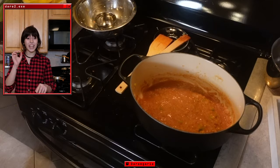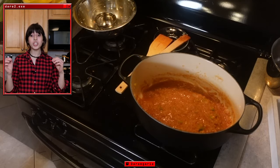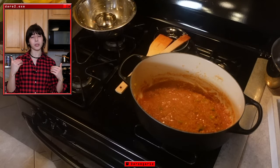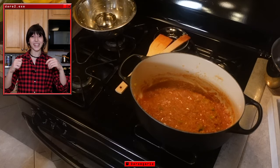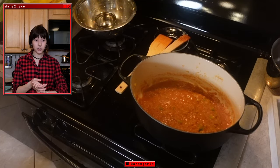The stock is about 11 minutes away. We're going to be gently poaching the chicken. The reason we gently poach it is so that it cooks nice and evenly. Once the chicken is poached, which would take about 30 minutes in total, we will be taking it out, shredding it up, and putting it back into the final soup product itself. So it's going to be really good.